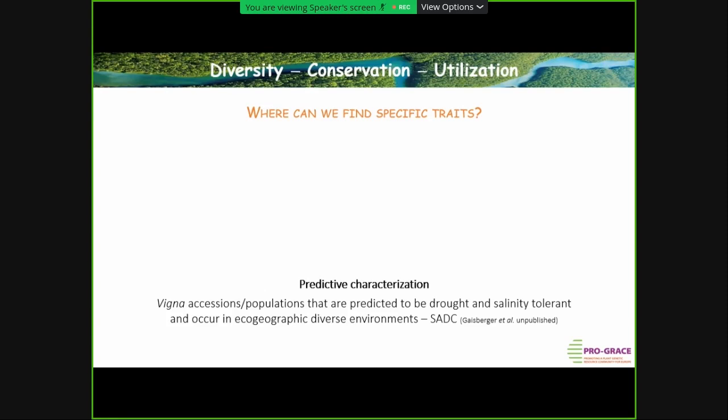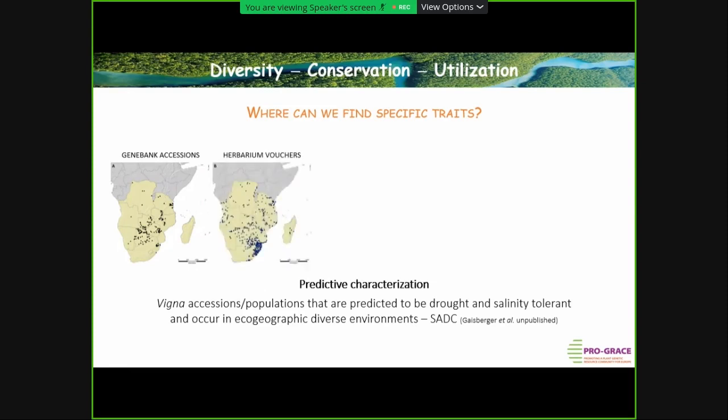Let's see. Yeah, sorry. So just to say that indeed, using all these tools, we can try to identify where potential traits are found in our accessions, in our populations in situ. We can use this predictive characterization technique, and this was done for the SADC, Wageningen accessions and populations of the SADC region. And the idea was to identify populations that were predicted to be drought and salinity tolerant, and that occur in different ecogeographic environments.